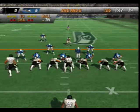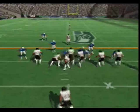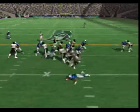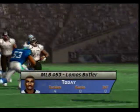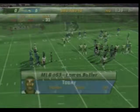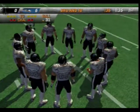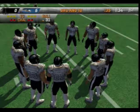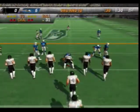Knight, the lone setback. Watch the man in motion. With a counterplay, flips the tackle. Butler is there for the tackle at the 31. That one started off poorly and only got worse. That defensive line did a better job than the offensive line, and that's how they were able to get penetration to stop that play in the backfield. Third and 10. Ball on the 31-yard line.